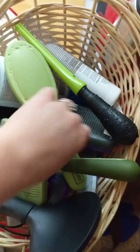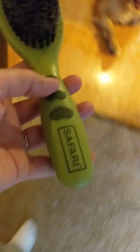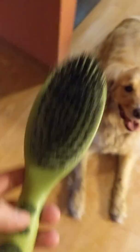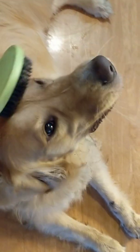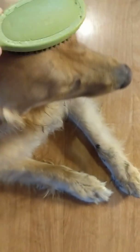Ba-bam. Okay, so this one is the one that you used to get dirt off. This one's a Safari one. I actually bought this when we got him. He was way too young to actually need a brush. I think he was 11 weeks when we got him. But now he does, because he's dirty. We had a lot more grass back then. We do not have as much grass now.